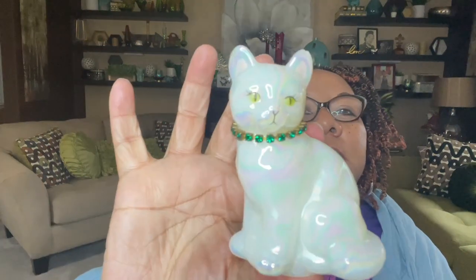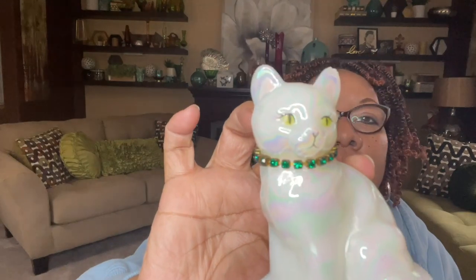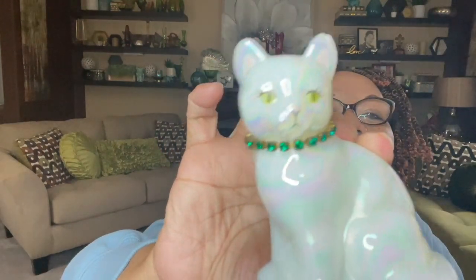So, continuing on. I have been really fortunate to find a bunch of Fenton figurine pieces, and this one is no exception. So I found this beautiful, beautiful Fenton. Let me just show you the label. Fenton label, this beautiful white iridescent kitty with a beautiful emerald necklace. Stunningly gorgeous. So I found that piece. I don't remember where I got it from.